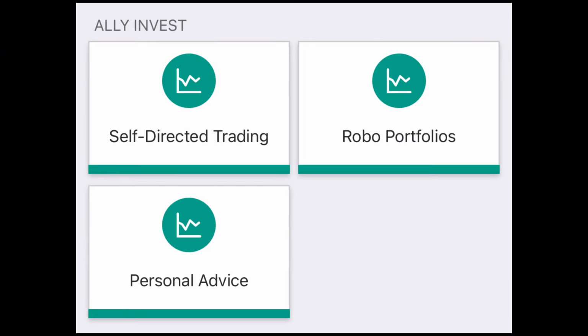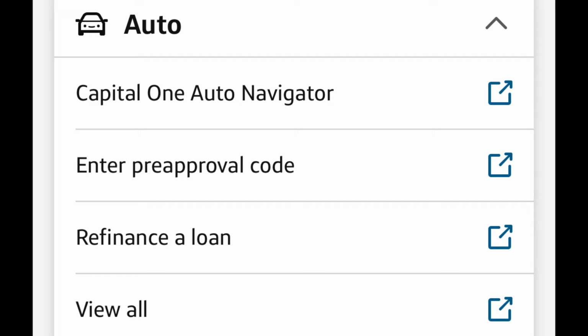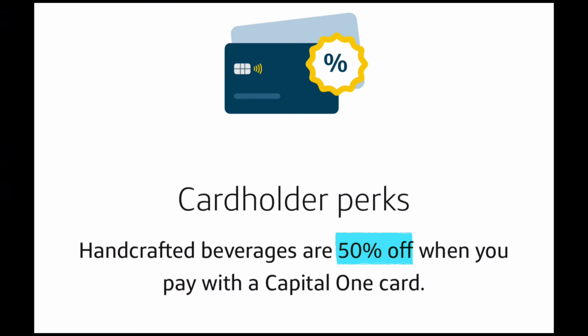Capital One and Ally Bank also offer something extra. Ally Bank also offers loans, investing, CDs, and a money market account. Capital One offers loans, CDs, a checking account for teens, and also a kids savings account. Also, Capital One cafes will give customers 50% off drinks when they order using a Capital One debit or credit card. And everything that Ally and Capital One has to offer can be found inside of their app.